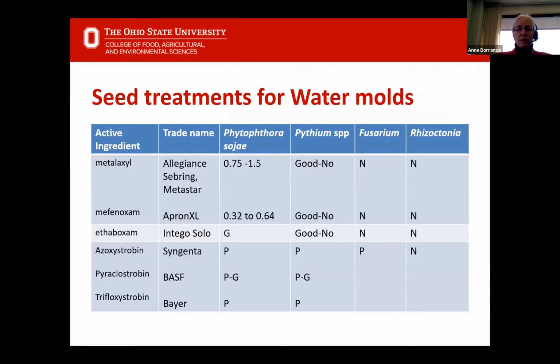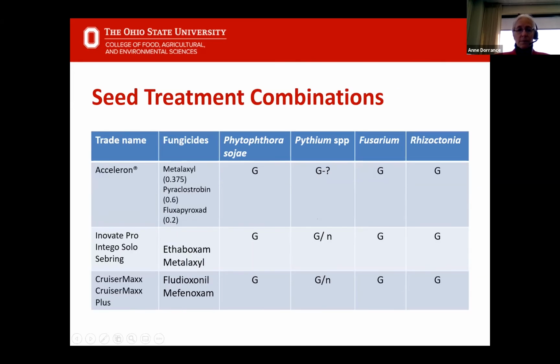So with this, seed treatment packages look like they've got everything but the kitchen sink, right? With these, we've got Phytophthora and Pythiums, the water molds when soils are saturated. We've got a range of rates among these different things. They are all good. With the Syngenta, the azoxystrobin, the pyraclostrobin, and trifloxystrobin, we have a range. And then we've got no control for the Rhizoctonia and Fusarium.